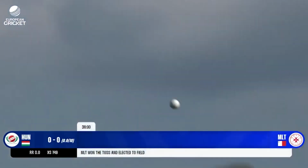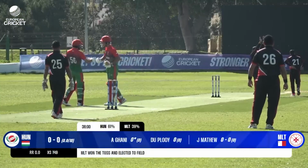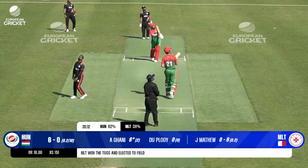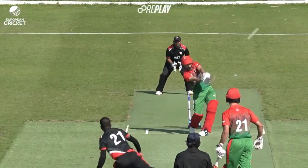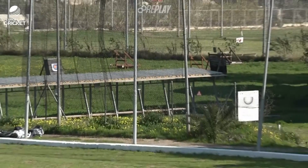That first one has gone big. It's gone all the way for 6. What a statement of intent that is from Hungary. First ball. This is another huge shot. This has gone even further than the first 6. It's gone over the netting towards the tennis courts, and that's an ace there from Abbas Ghani. He's gone 2 6s in his first 3 balls.